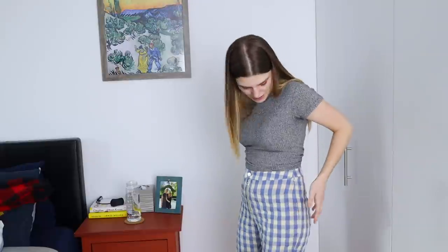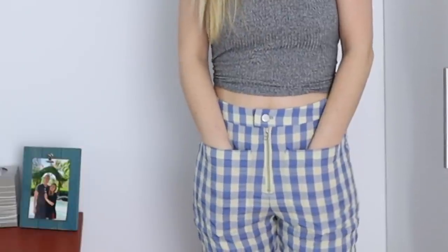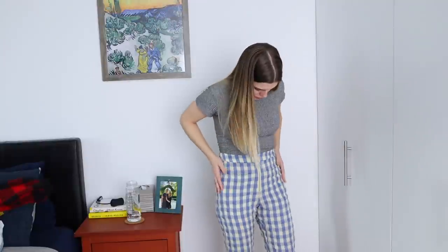Don't even want to show you my butt because it's just going to look weird. This one does not have pockets on the back, but the pockets in the front, look at this. They're so deep for some reason. Usually I would love big, deep pockets, but these are placed in a weird place and they're also too big for these pants. So that's strange. These are definitely not just a different color version of the other pants. They're just different all around and they're terrible, frankly.